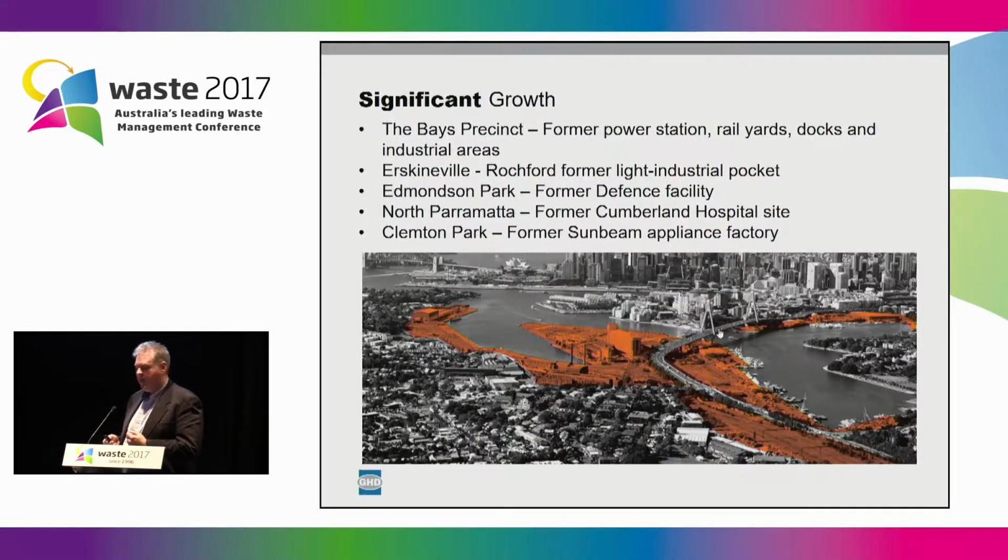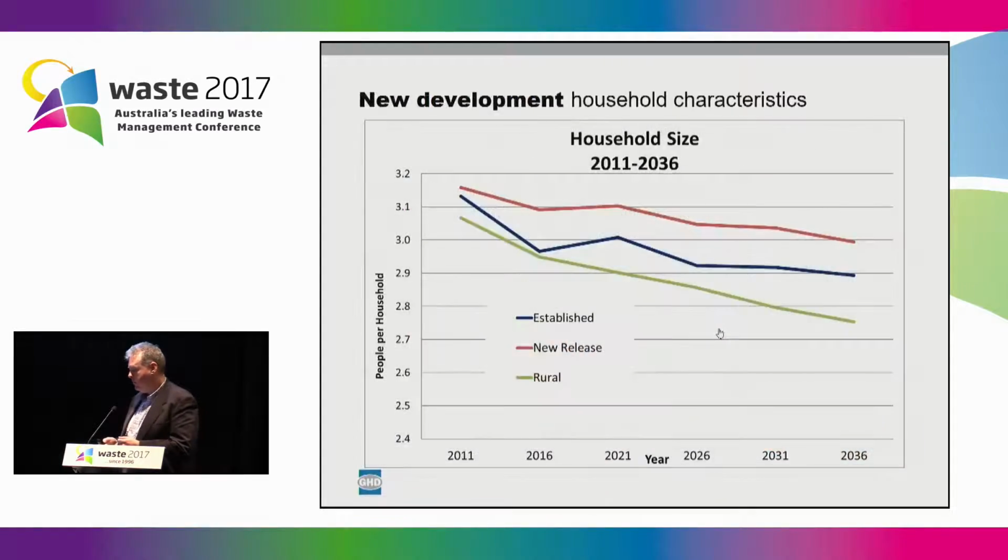So just to give you some examples, this is some of the things that are happening in Sydney. The Bays precinct is probably the largest all around Pyrmont and Sydney Harbour. These are former power station, rail yards, docks and industrial areas being developed. In Erskineville, the Rochford former light industrial pocket is being developed for residential. Edmondson Park in Western Sydney is a former defence facility. North Parramatta is the former Cumberland Hospital site. And Clempton Park is the former Sunbeam appliance factory, all being redeveloped for commercial and residential purposes.